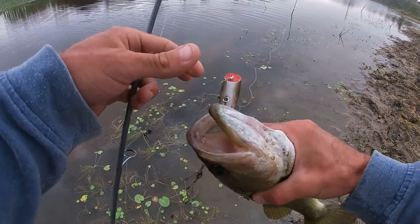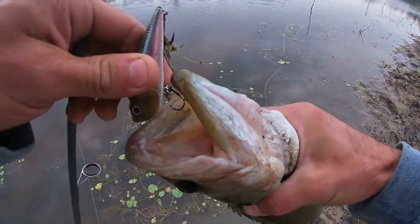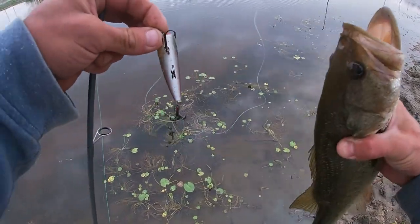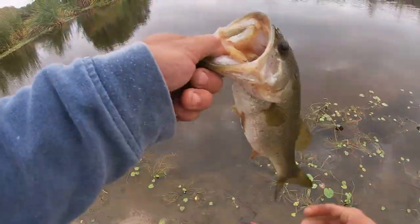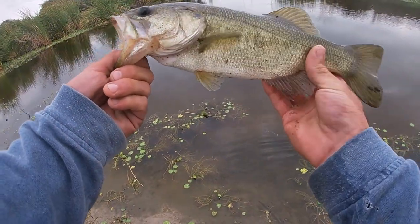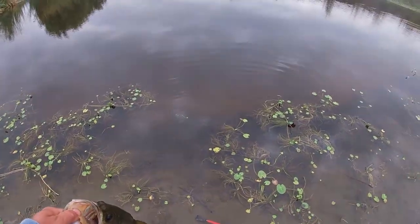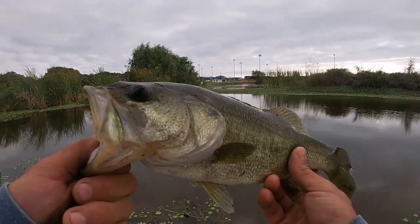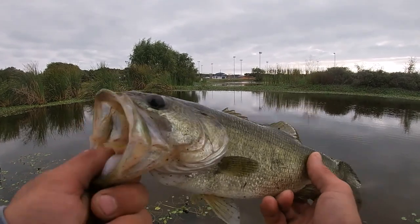All right. Another. That was as soon as it hit the water, guys. I hope y'all saw that. That was absolutely awesome. Well, another one down for the popper. That's probably our largest fish here. Second largest. Nice little bass. Popper's working all day today. Haven't thrown anything else. Just the popper.